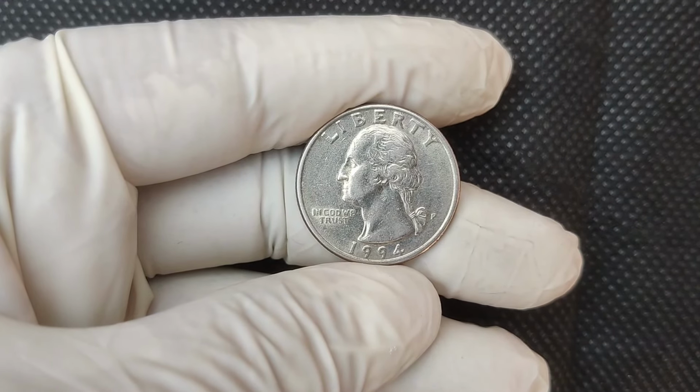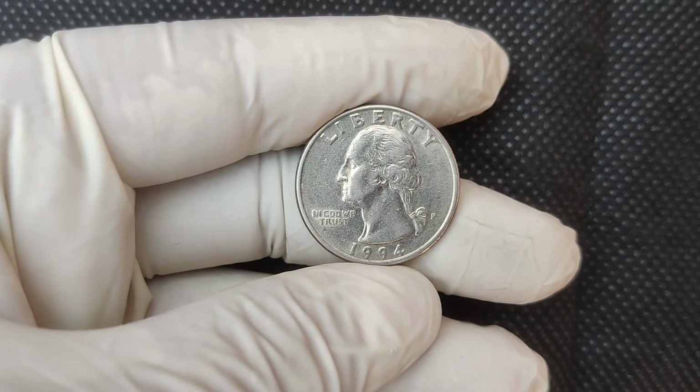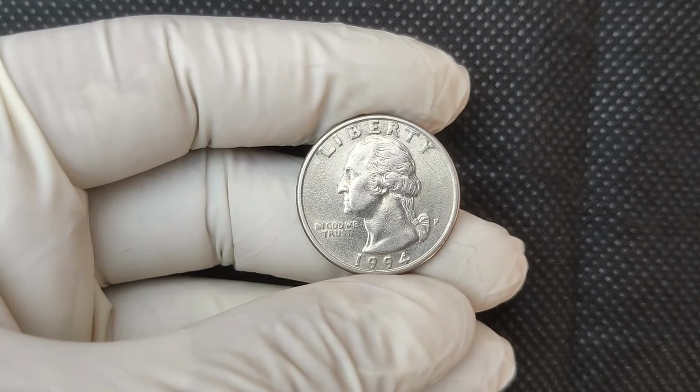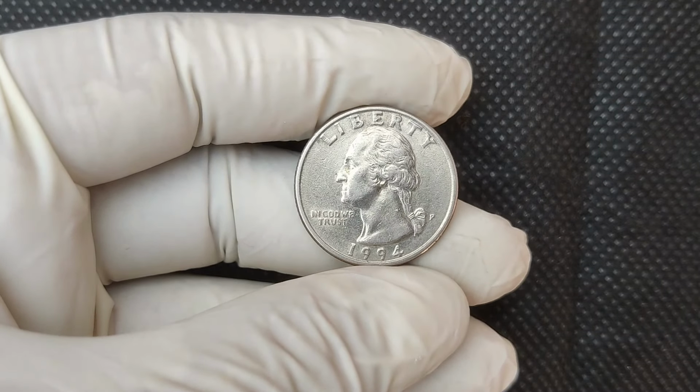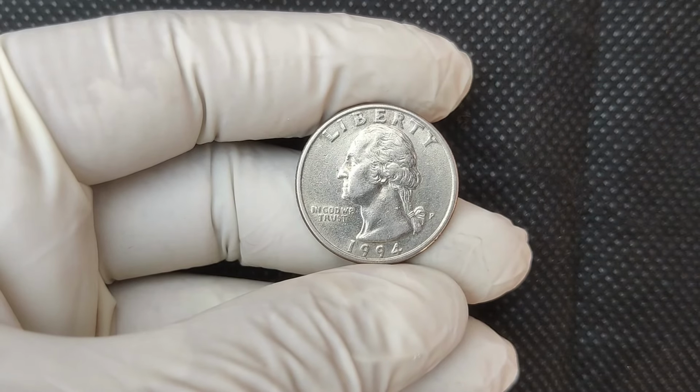Compared to quarters from other years, the 1994p stands out not just for its design, but also for the potential wealth hidden in certain varieties and errors. Let's explore what makes some of these coins so valuable.